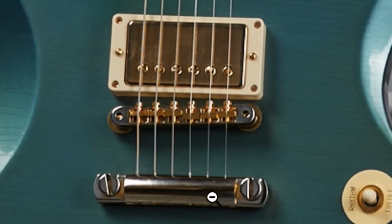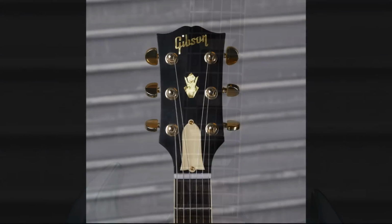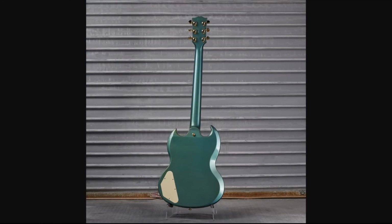And they really aged the gold hardware. And it's got the finish checking all over. Nice dark fretboard, all yellowed overhead stock. Has to be one of my favorite things about this one. And they gave it a cream truss rod cover for some reason. I mean, if this is what you're looking for, it's great and not too bad of a price.